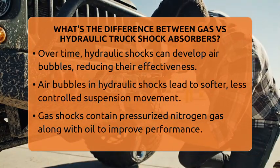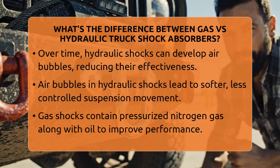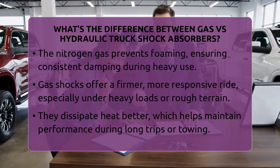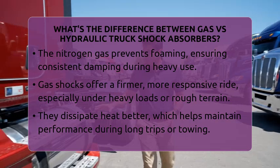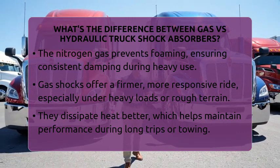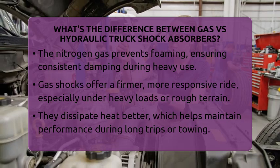Gas shocks add a different element. Inside the shock, alongside the oil, there is pressurized nitrogen gas. This gas is kept under high pressure, which helps prevent the oil from foaming or forming air bubbles during heavy use. Because of this, gas shocks stay more consistent in how they dampen suspension movement. They provide a firmer, more responsive ride, especially when hauling heavy loads or driving over rough terrain.